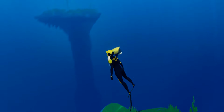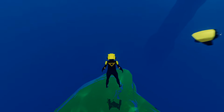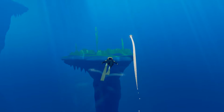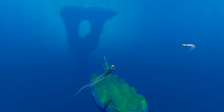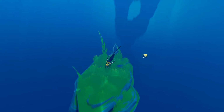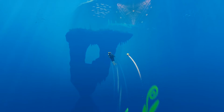Man, look how deep we are now. Look how deep it is down there. Holy crap. I kind of want to go down there, though. No. Let's do this. Let's go over here. Go, go, go, go! Hide. Hide in the weeds. In the kelp. Kelp is good. Kelp is healthy. Let's go. Go, go, go!